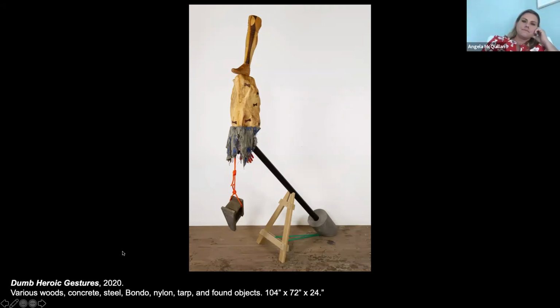Yeah. So let me build off of that, because this next piece, I'm going to go into the process of this piece a little bit here. So this is called Dumb Heroic Gestures, and this was early 2020, before the pandemic.